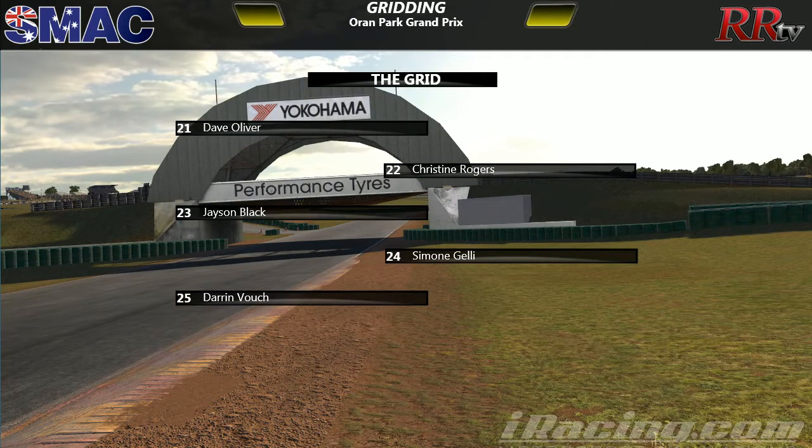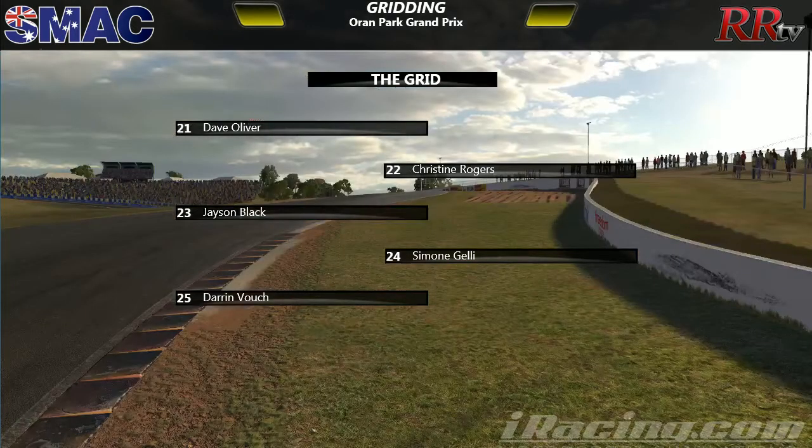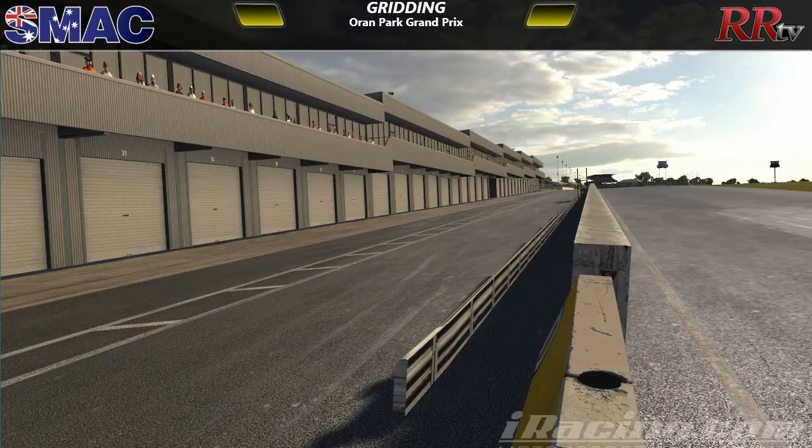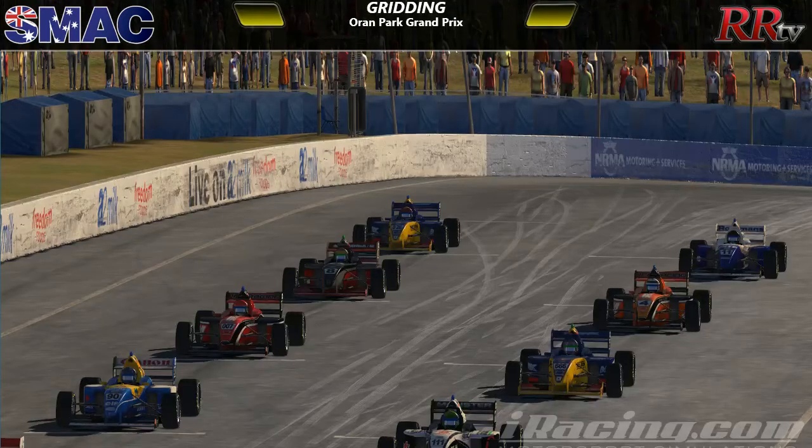Rogers, 22nd. 23rd, Black. Simon Gelly, 24th. 25th, Darren Vouch. And rounding out our field of 26 tonight will be Luke Emerton. So as we can see, the drivers are now starting to grid up, and we'll be under starters orders very soon for the start of this race.